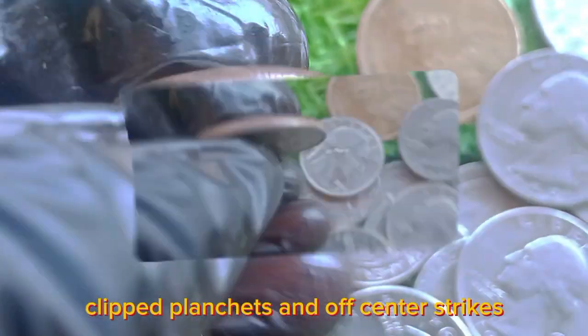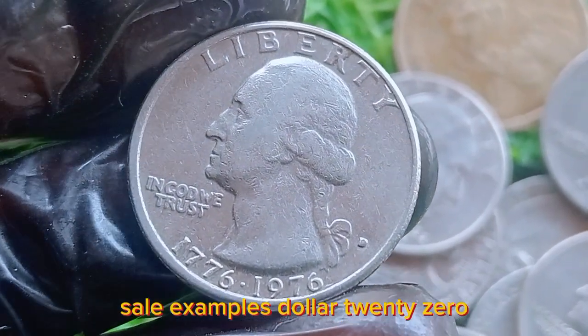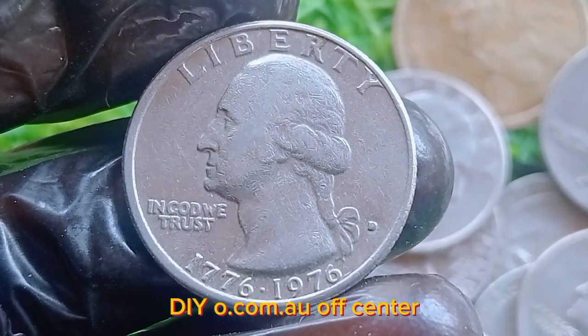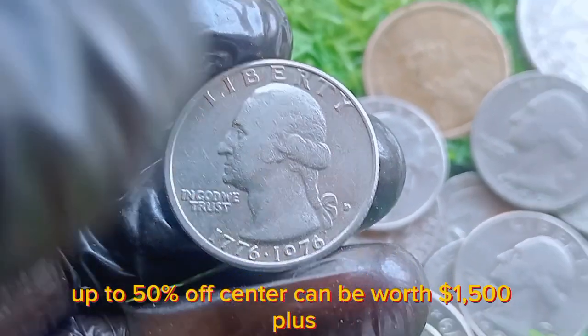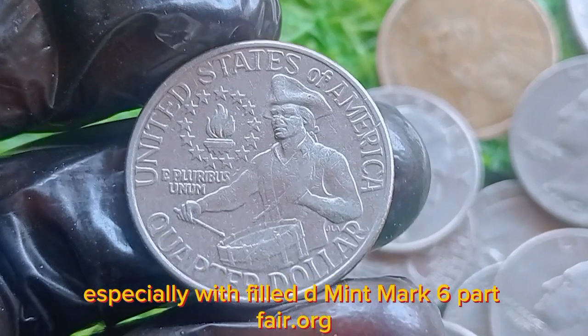Clipped planchets and off-center strikes. Clipped, part of the coin's edge missing. Sale examples, $20,000. Off-center, up to 50% off-center can be worth $1,500 plus, especially with a filled D mint mark.